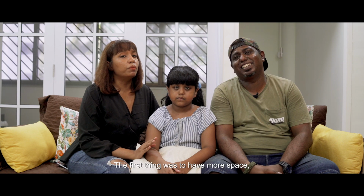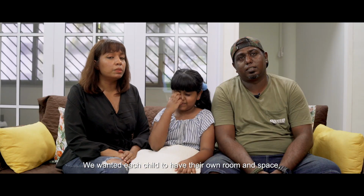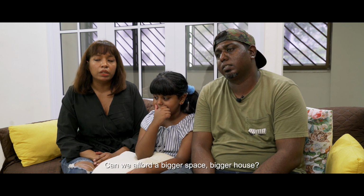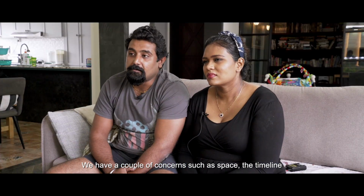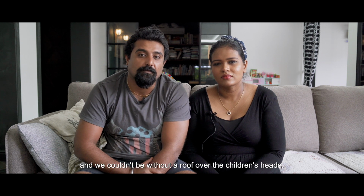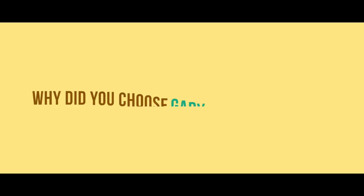The first thing is to have more space because we have a 1-year-old son. We wanted each child to have their own room and space, but of course budget-wise we were also quite concerned. Can we afford a bigger space, a bigger house? We had a couple of concerns such as space, the timeline because we're already a family and we couldn't be without a roof over the children's head. So the timeline from selling and buying was a concern for us.